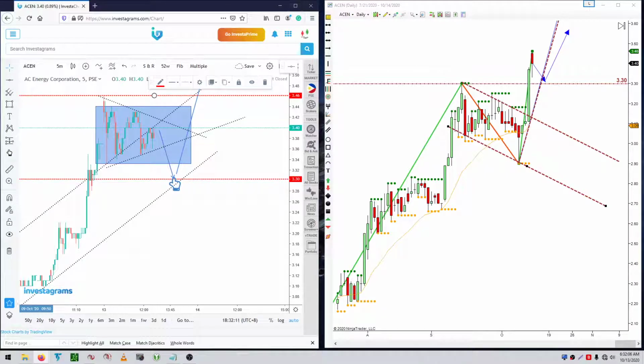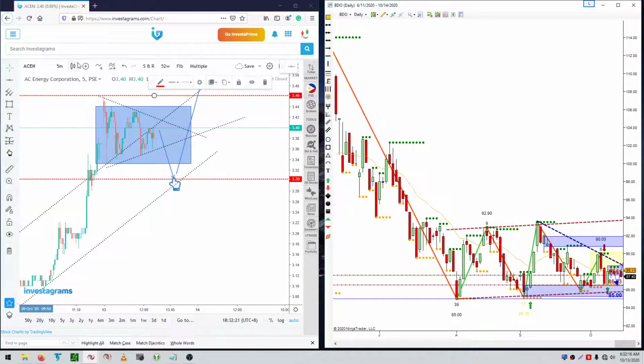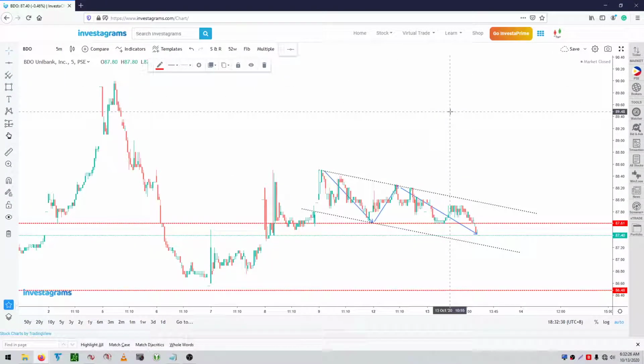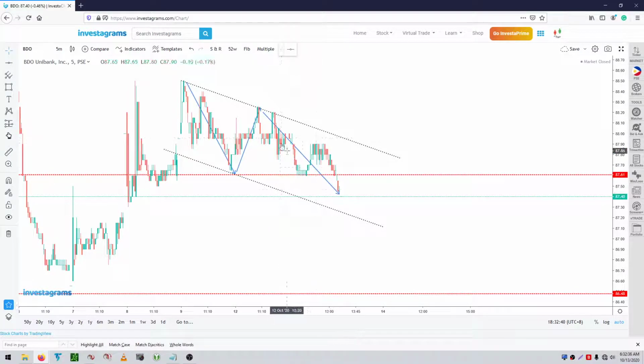Now, the next particular stock that we're going to discuss is BDO. Now for BDO, right? Oops, sorry about that. What happened to BDO? Actually, in our previous discussion yesterday, since yesterday around 11 and including today, it was all sellers. Buyers weren't given a chance, and it even broke out here, right?